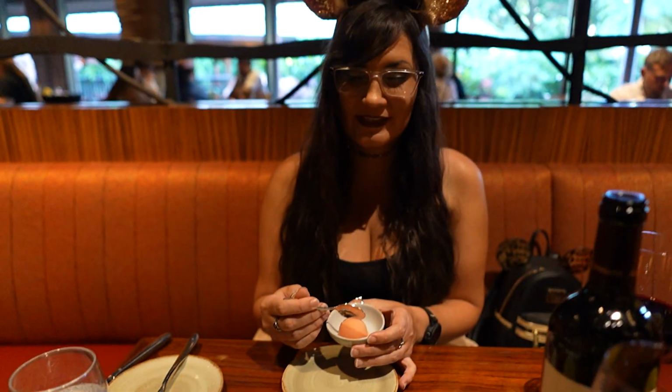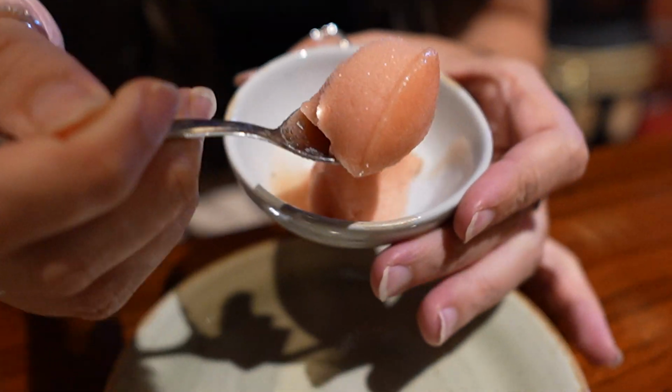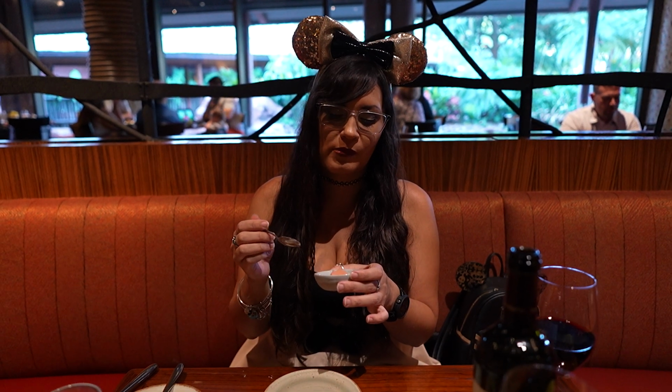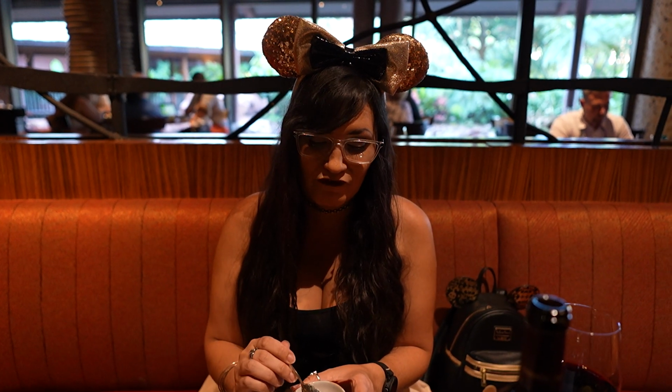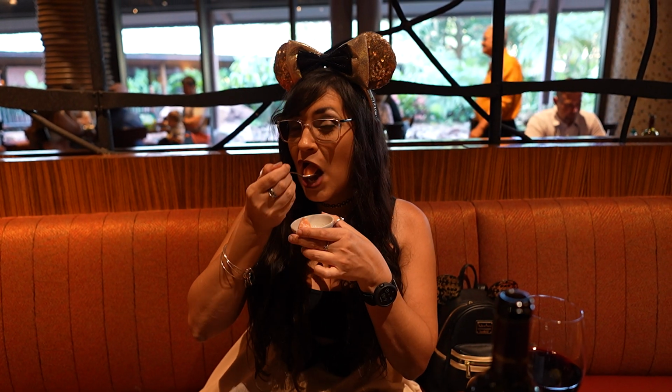Got a little palate cleanser here, a little blood orange sorbet with these cute spoons. I'm here for it. Cheers. Tastes like a margarita. I'm here for that. That's a 4.5 out of 5 sorbets. This is the way you cleanse your palate.